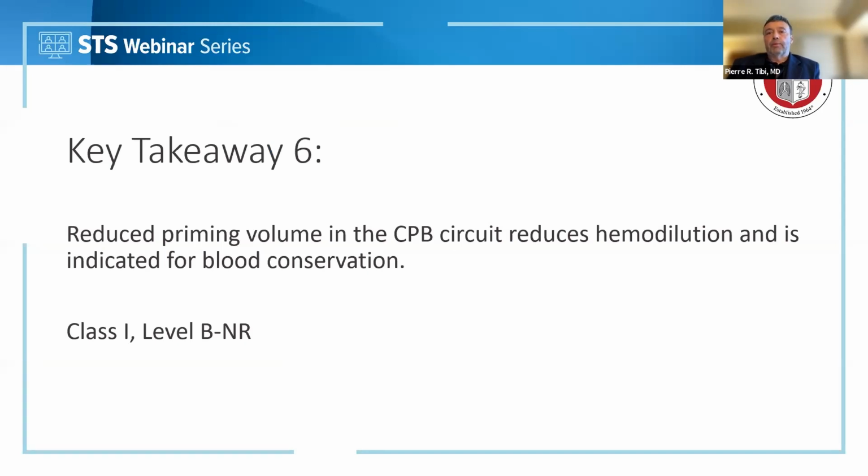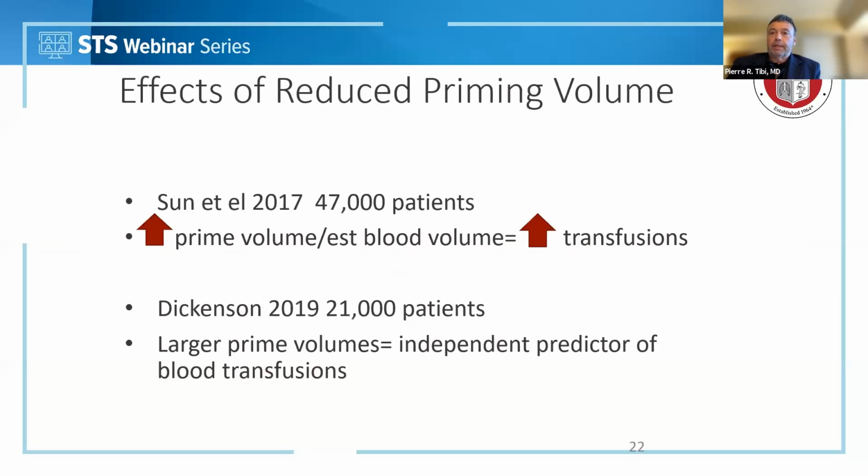The first one being that reduced priming volume in the cardiopulmonary bypass circuit reduces hemodilution and is indicated for blood conservation. This is, once again, a class 1 level B-NR recommendation. There are 2 major studies on the next slide that are extremely large studies, one of 47,000 patients, another one of 21,000 patients. And they both show that the ratio of prime volume to estimated blood volume, the higher the ratio, it is an extremely strong dependent predictor of requiring blood transfusions.